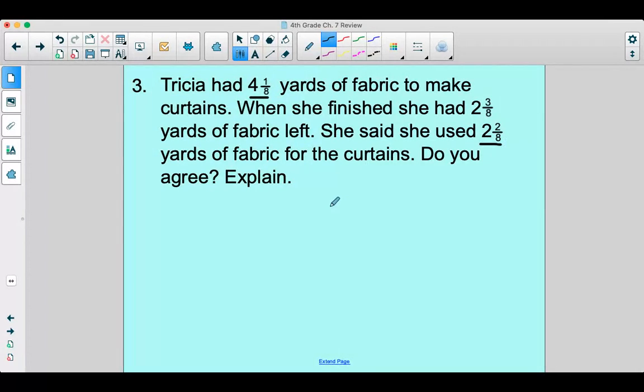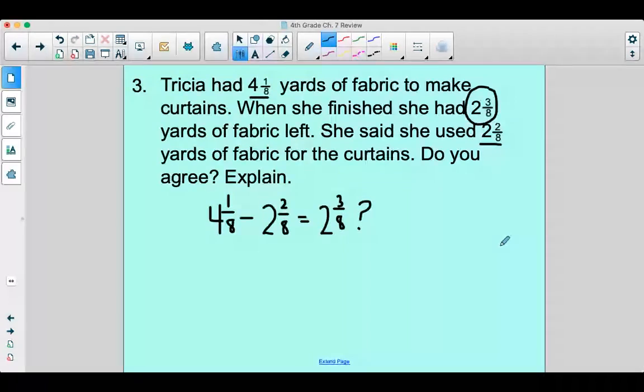Basically we can think about doing the total that she started with, 4 1/8, minus what she says she used, because using is the action of subtraction, right? So minus 2 2/8. And we can see if she gets this as her answer for what she has left. Now we have to see, is that what we get? 2 3/8. We're going to find out if this is right, so I'm going to put a question mark there. Okay kids, you should be solving this too. We're going to figure out if this is correct. So how would you solve 4 1/8 minus 2 2/8?